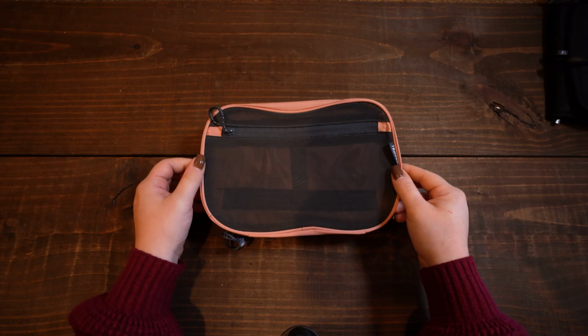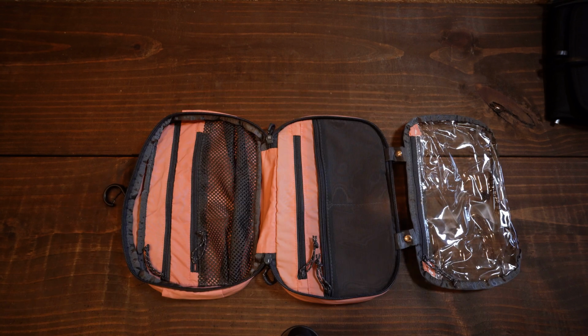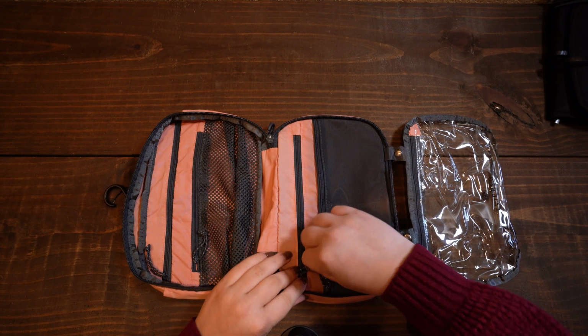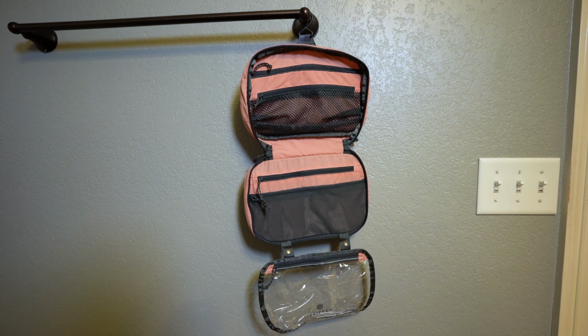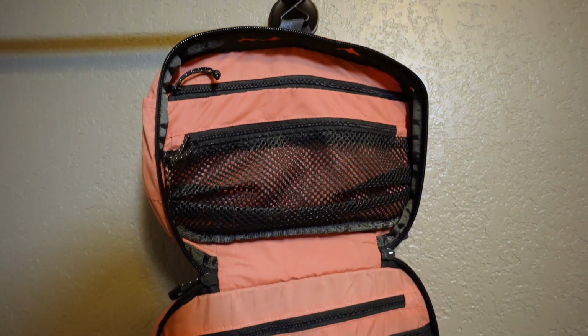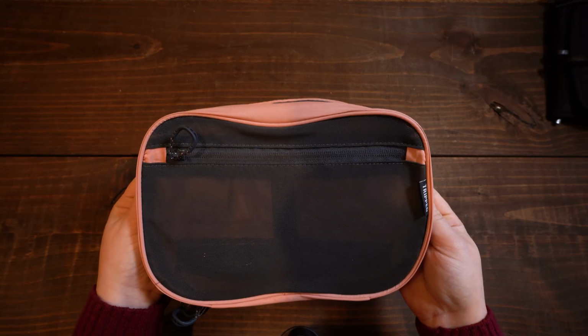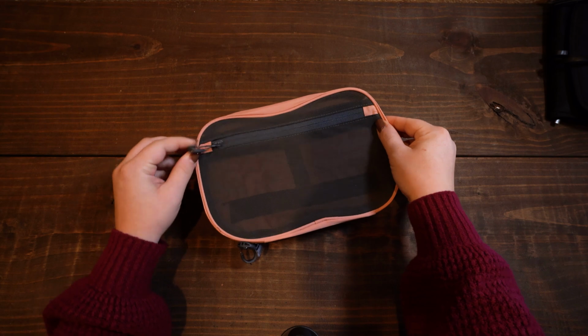This toiletry bag has a lot of great components to it that make it a perfect addition to your bag. First and foremost, like all good toiletry bags should have, it has a hook on the back which allows you to hang it in the bathroom to give yourself counter space and allows you for easy access for your items. Additionally, it's got this mesh panel on the outside with a zipper, so you have room for other items on the outside of the bag that maybe you want quick access to.